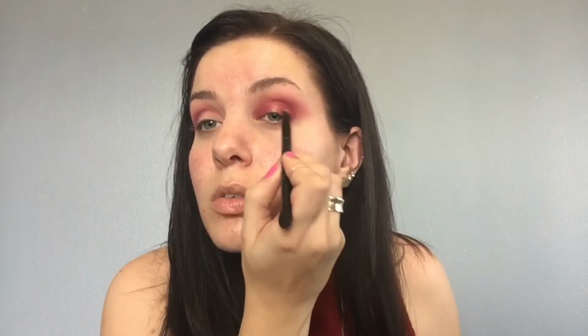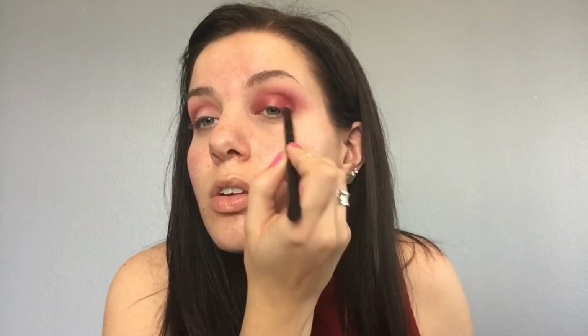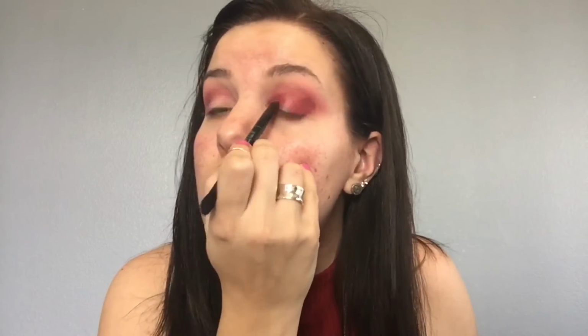Now I'm using the brush that came with that Anastasia palette. One side is like a flat packing brush and the other is a very fluffy blending brush. So I'm going to be laying down color with the smaller side and then blending it out with the blending side and going back and forth and back and forth and back and forth. This is the best technique to build up color while keeping everything super blended and beautiful. So just keep packing and blending out and we will eventually get there together.